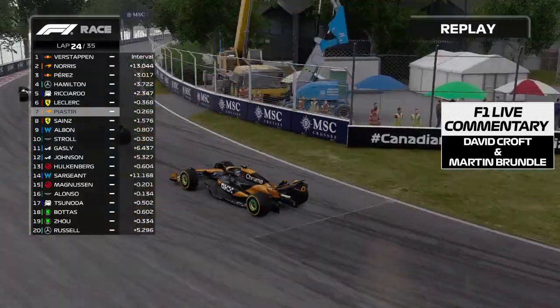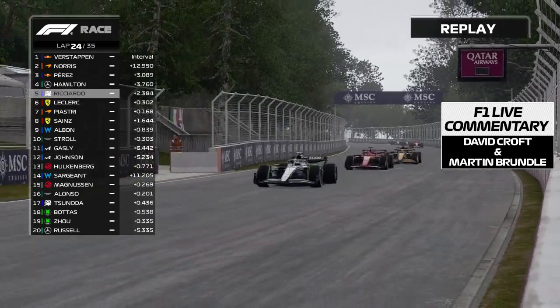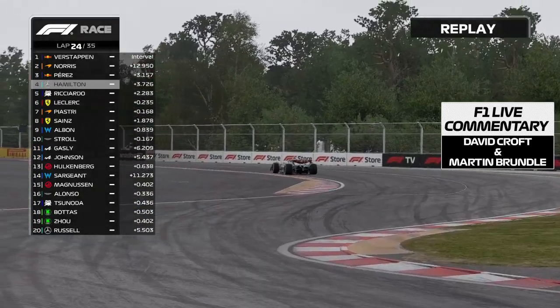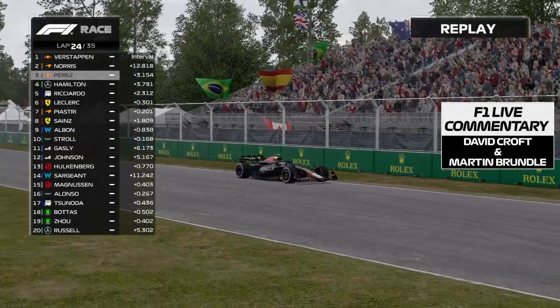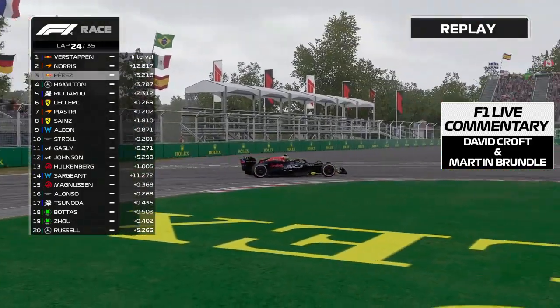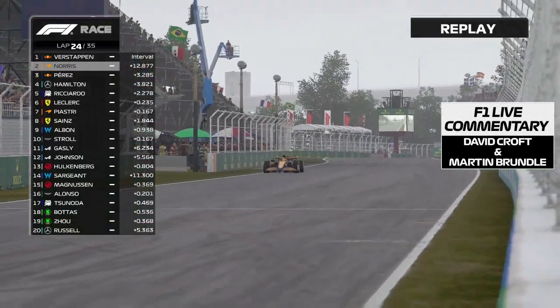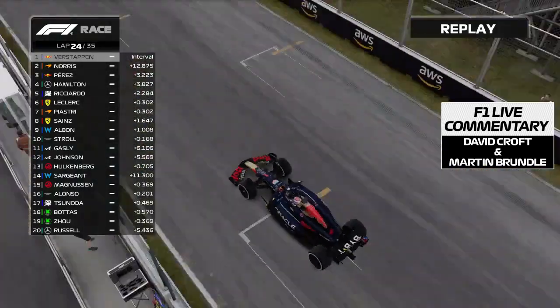F1 is significantly broadening its appeal to American fans and racers. It's been since 2005 that we've seen an American driver on the grid, prior to Logan Sargeant's entry last season. This year, another American driver has joined. With Haas being an American team and the ongoing discussions about Andretti, we could see a fully fledged American team on the grid, making two American teams on the grid.